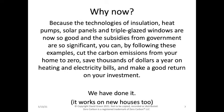So you may be asking yourself, well, why can we do this now when we haven't been able to do this for decades, even though environmentalists have been talking about doing this kind of stuff for decades? And it's really because the technology has got much better. The technologies of insulation have got much better than they used to be. Heat pumps are dramatically better than they used to be. Solar panels are just much cheaper. They're a little bit better, but they're much, much cheaper than they used to be. And triple glazed windows are now 8 times better than their single glazed ancestors from the 1970s.